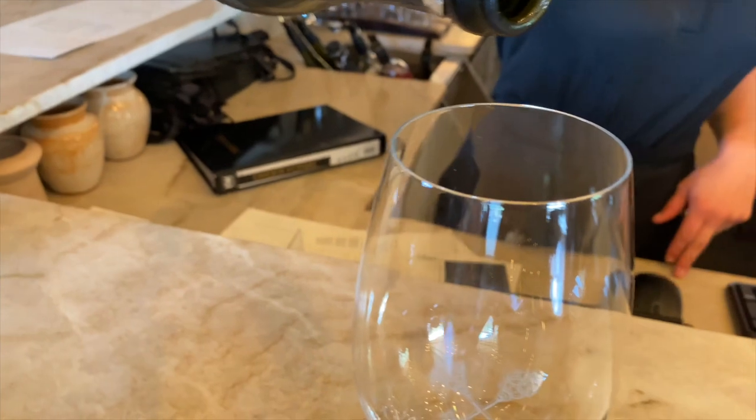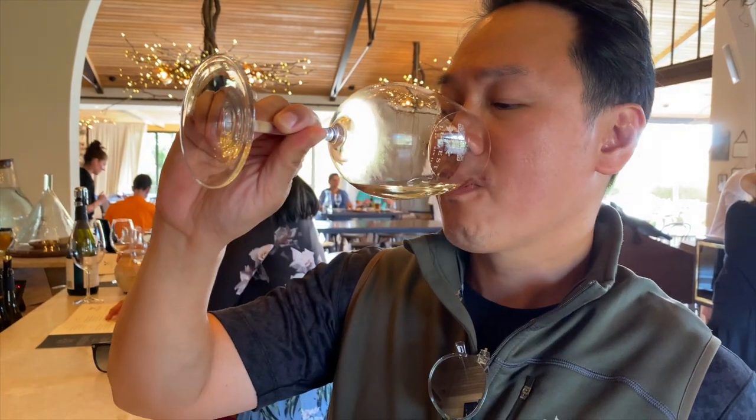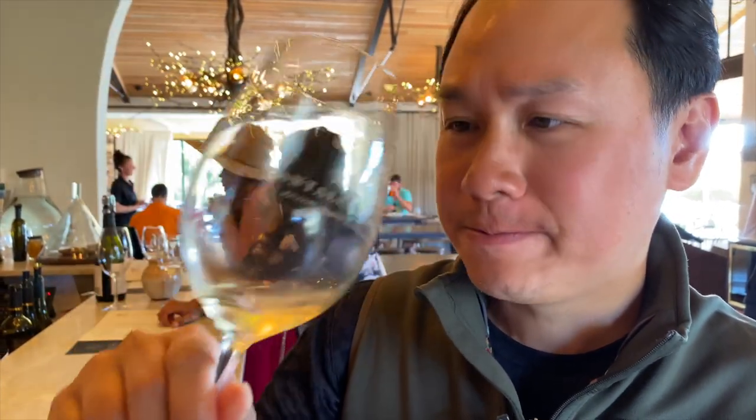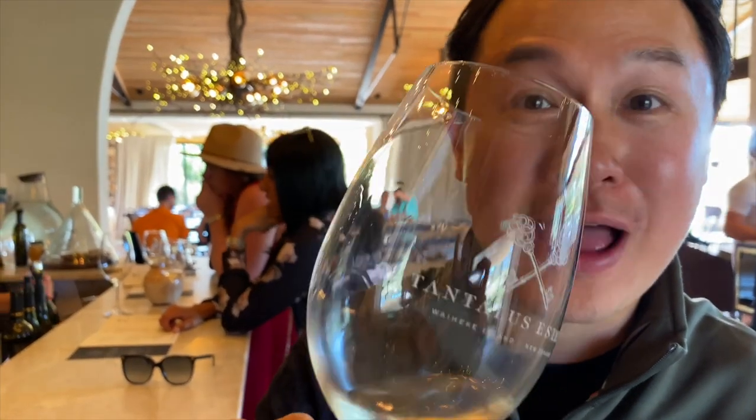This is a sparkling wine. Okay. Finally, we got some bubbles. Pinot Gris. They make it more like an Alsatian style, like a French Pinot Gris where they come from. It's very nice. It's actually creamy. Wow, this is good. I can't wait to find out how much this is.